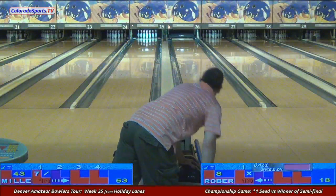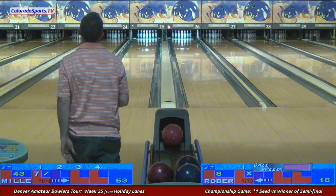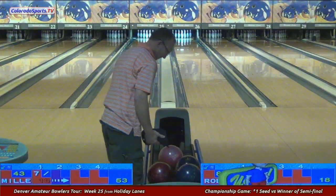Wow. So Roberts comes out with that shot. Well, basically kicking out the 4, 6, 7, 10. 10 or down. That's all that matters.